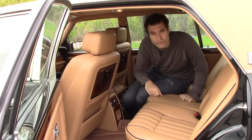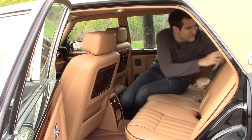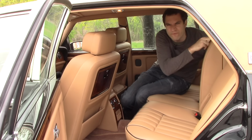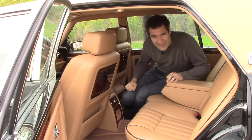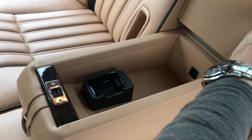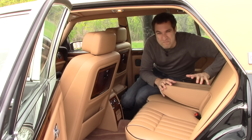Now, one last ultra-opulent rear feature I'd like to mention is in the center armrest. You pull down the center armrest, which is just full of leather, and you open up the little armrest console box, and you discover a cradle for a cell phone. That's right, there was a cradle for a cell phone in back of this car.